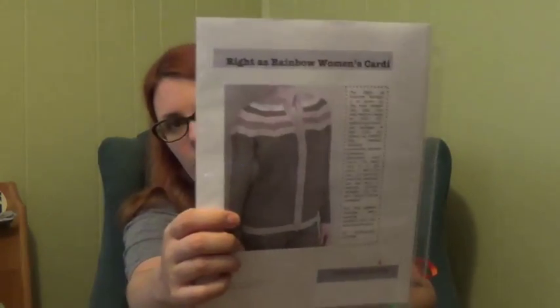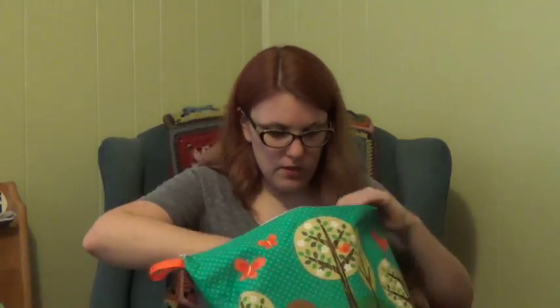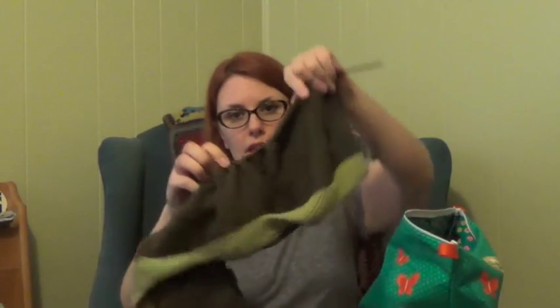Works in progress. So, I can't remember last week. I think I was knitting on a sleeve. So I am knitting the Right is Rainbow cardigan for our knit along. And it is by Telly Bean Knits. It says copyright Stephanie Lotvin. So I think I was on a sleeve. I don't remember if I had one whole sleeve done or not. But so this is what I have done on the body. It's bottom up.